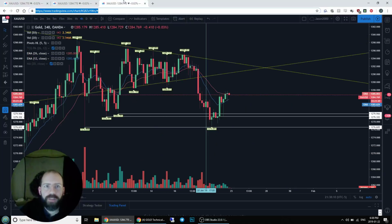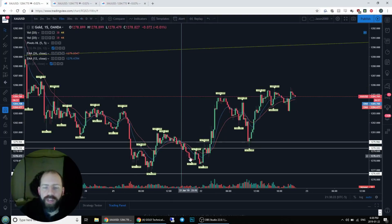This is a major support level on the 4-hour time frame, and you can see that we came back down to test this initially. There's our 1276 support, so the low of this candlestick acted as support again. We were expecting to see another test of that support. So it did get pretty close to 1277.54, but it did not get directly to the support line.